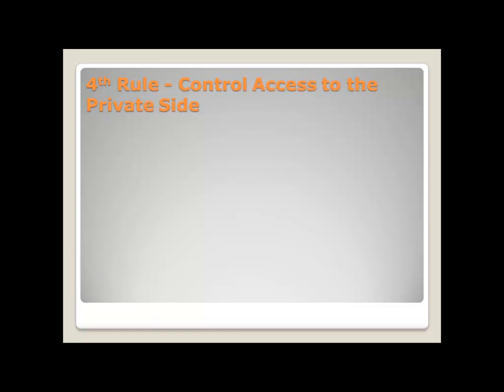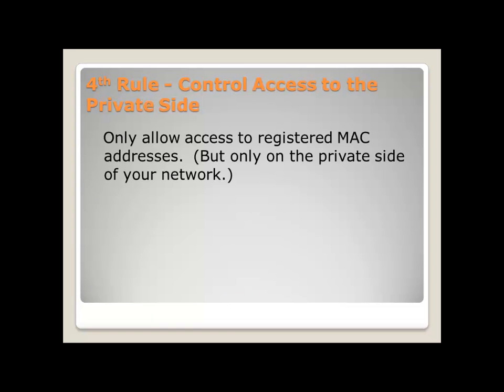Fourth rule is control access to the private side of your network. Another way to do this is to only allow access to registered MAC addresses. MAC addresses are hardwired into your devices. Every phone has its own unique MAC address. Every network card has its own unique MAC address. It's a little bit trickier because you have to know where to find that information. Generally, if it's a laptop, you can see the MAC address information. It's those things that look like a bunch of letters separated by colons, like AA colon DF colon 00 colon. If you see those, they're MAC addresses. And you usually see them in the properties of your network card.